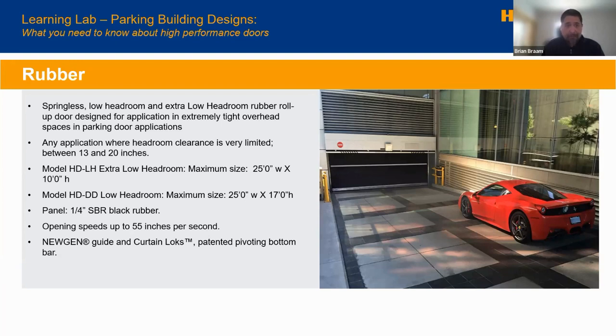Instead of a direct drive door in this case, this HDLH, which is the extra low headroom, which is 13, has a front mount motor on it, meaning what you get for 13 inches of header, you also gain on the sides. And we can fit that into as little as 9 inches on both sides. So this one you can really wedge into an opening and it's super flexible. We also have a direct drive, low headroom type door. Again, that's that motor on the side, still springless, a little bit larger size available there.